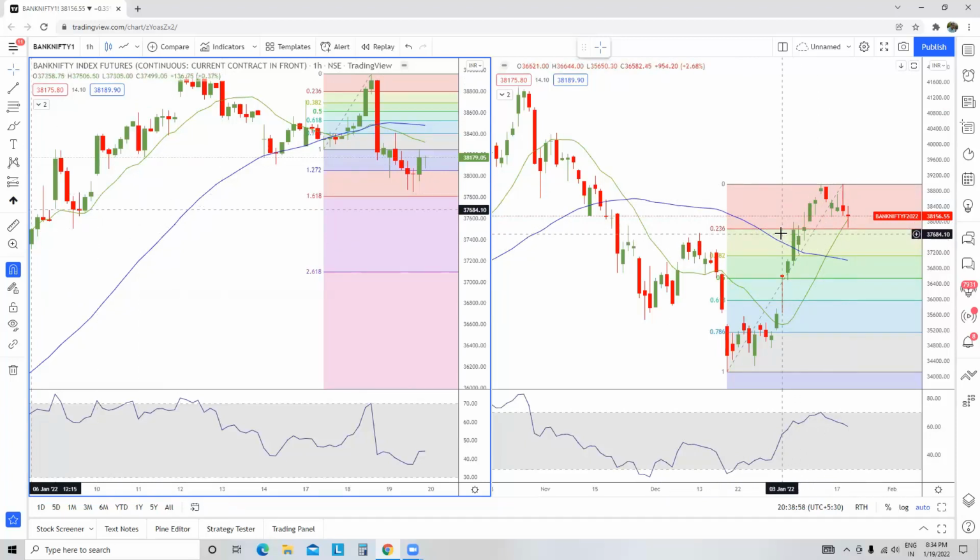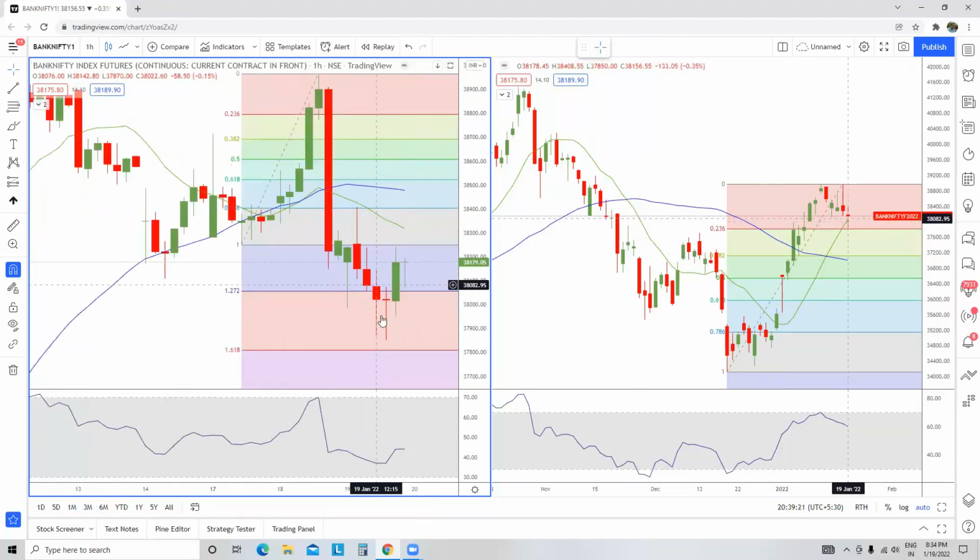The only worry is that if we close below this particular level, somewhere around 37,700, 37,670, this 30-point range would be a decent support. If we close below that, then maybe a couple of 100 points or maybe 300 points, we'll see a small dip in Bank Nifty futures. But considering this hammer and this dragonfly doji, it seems a small pullback till tomorrow is probable. All right. So trade very, very carefully.